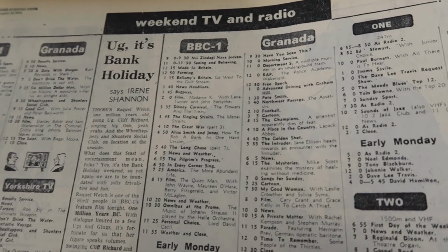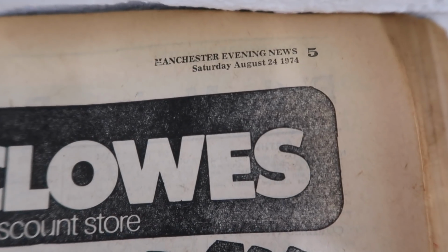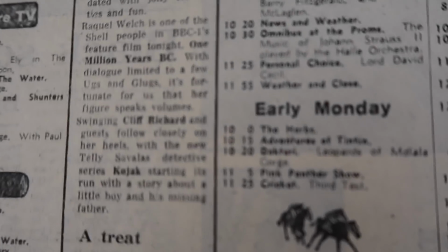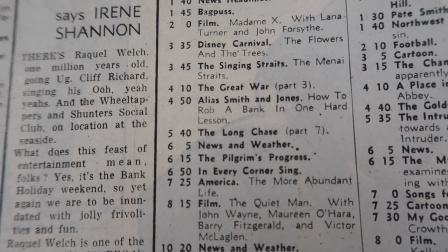On display in the office area of the Bonnet Warehouse is some archived Manchester Evening News. This is Saturday the 24th of August 1974. Oh my god. Let's look at what was on telly just dead quick. Oh god, I used to watch that as a kid. First thing in the morning. Long Chase.